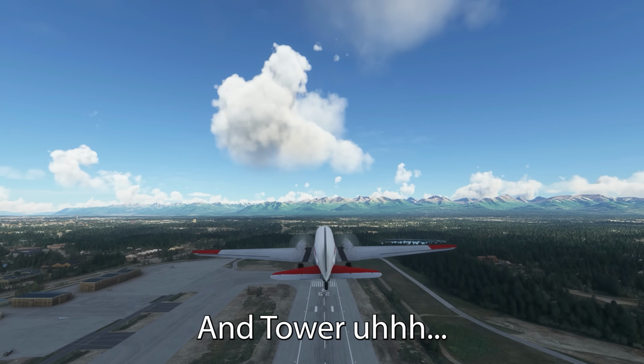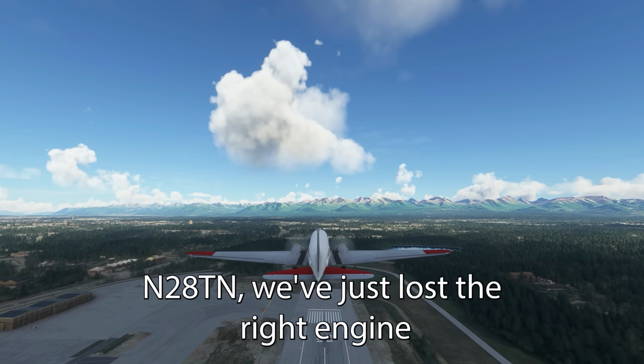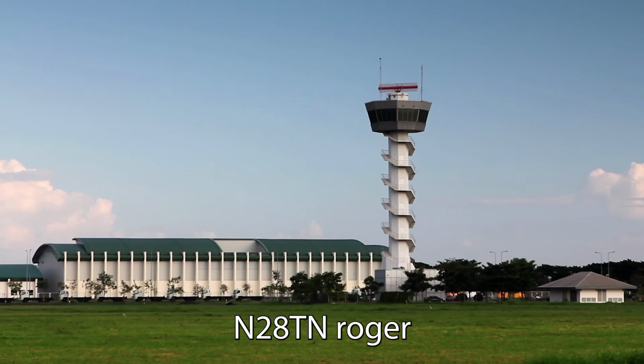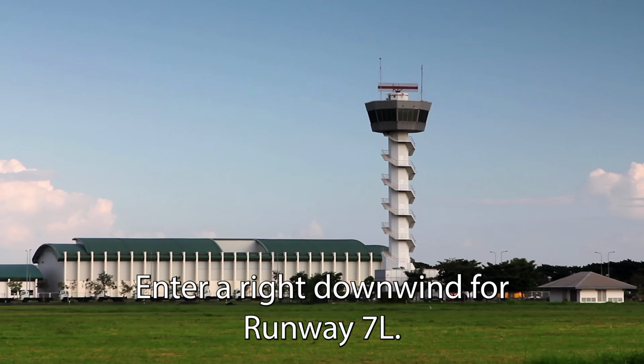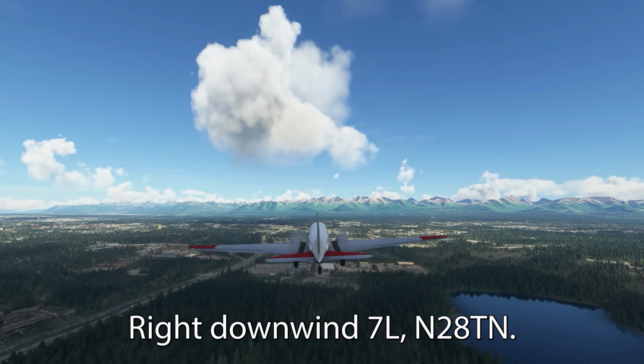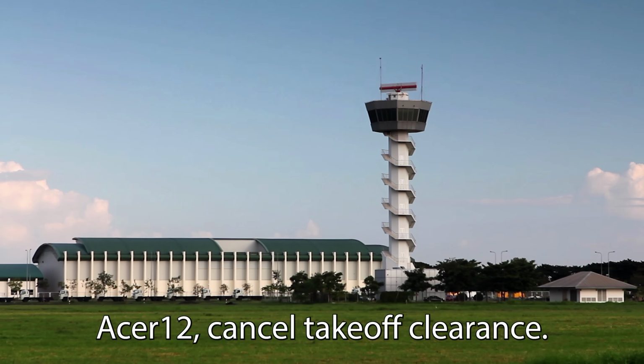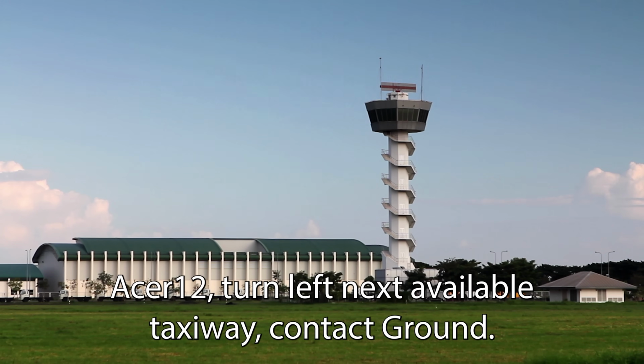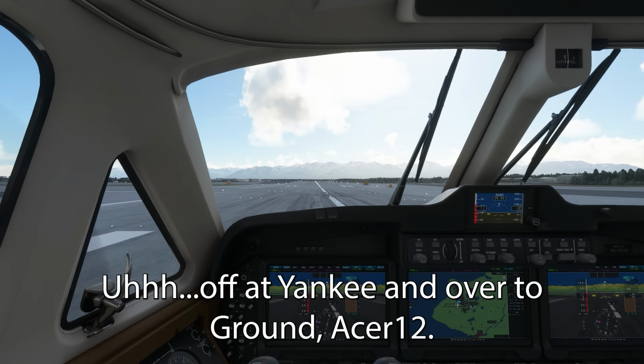12. And Tower, 28 Tango November, we just lost our right engine. We need to come back for a landing. 28 Tango November, roger, enter right downwind for runway 7 left. Right downwind 7 left, 28 Tango November. ACR 12, cancel takeoff. Cancel takeoff, ACR 12. ACR 12, turn left, next available taxiway, contact ground. Alpha Yankee and over to ground, ACR 12.